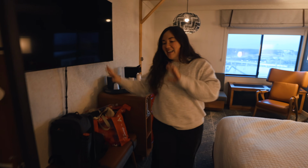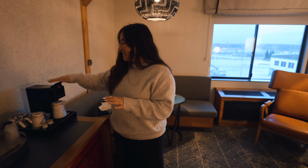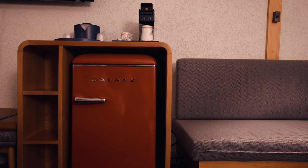They also have another bench here. One of my pet peeves is when hotels don't give you anywhere to put your stuff, and the Aviator Hotel has outdone themselves on that front. They also have, of course, a nice little coffee machine. They have a nice mini fridge here. I kind of love the red color.